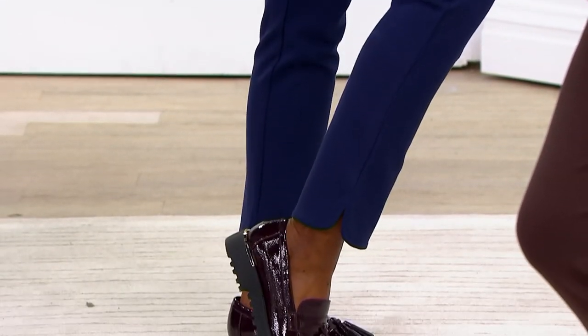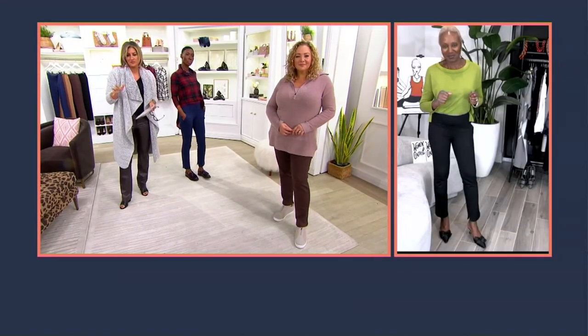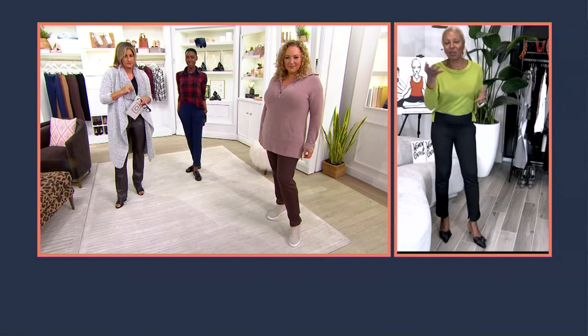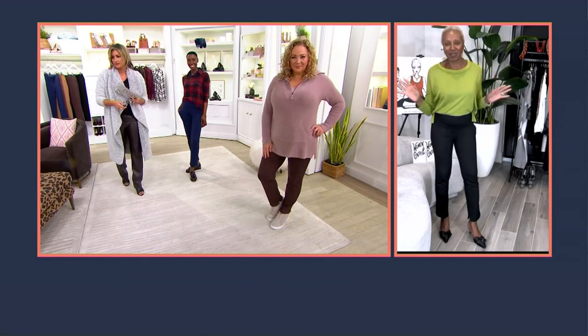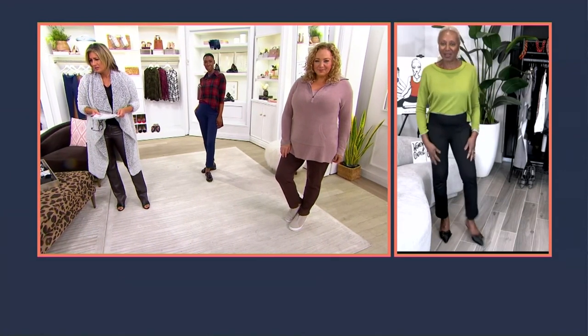The Barefoot Dreams tunic that we started the show with. Renee has a whole collection of amazing tops that go with all of her Women with Control bottoms, and that's called Attitudes. You guys look amazing. You look amazing, honey. Are you in the black or the peacoat? I'm in the black.